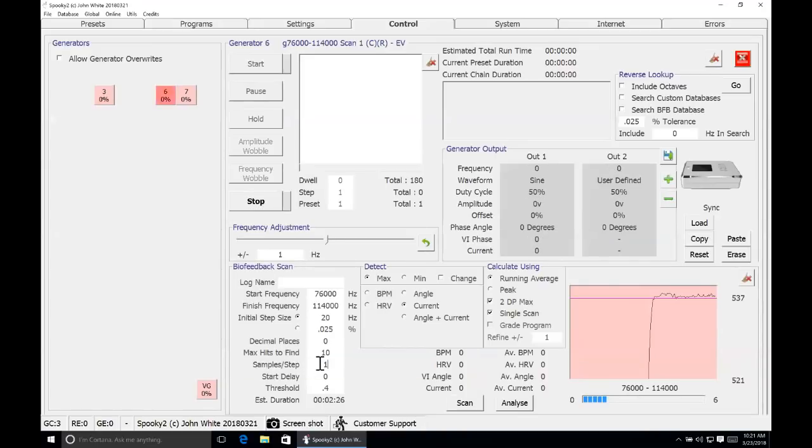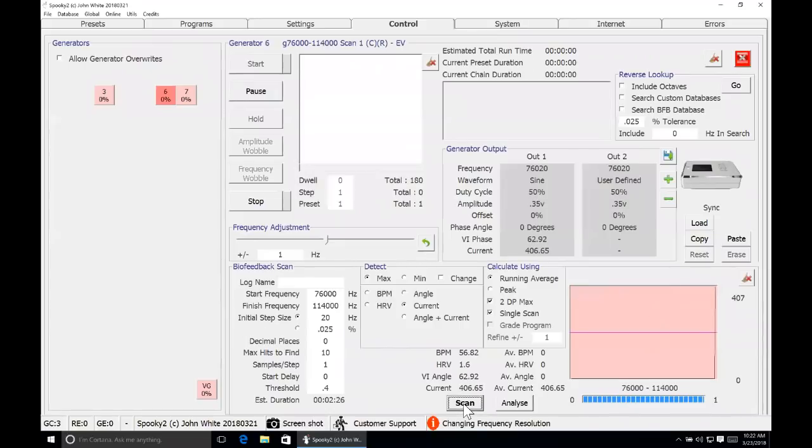I'll bring it down to 1 sample per step, which is how the demonstration started with the preset. If I was to use beats per minute, it's 31 minutes to do the scan, which isn't too bad, but it's still pretty long. And of course, if you get any distractions, you've got to do it again. But if I choose angle or current, it goes down to 2 minutes, 26 seconds. And so we'll start the scan. And you can see the graph now is absolutely flying. Absolutely flying.